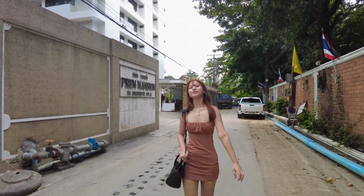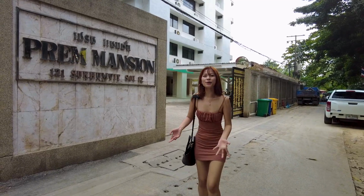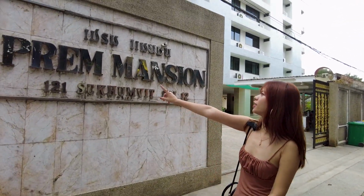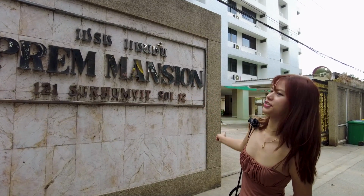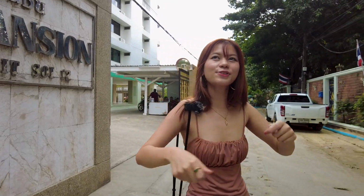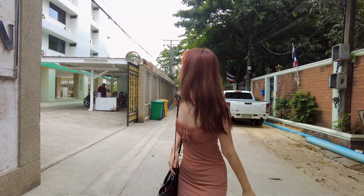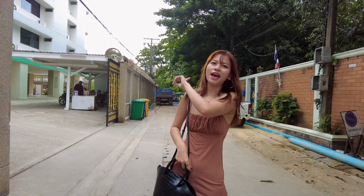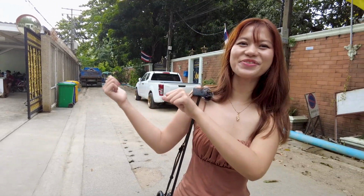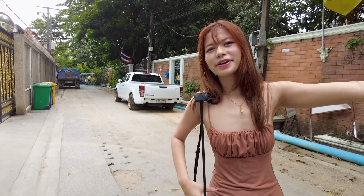I already start to see the end of the road, and this is the last condominium that I can see in Sukhumvit 12. It is named Prem Mansion, and it has a pool and gym and also a tennis court on the top of the roof. I already see the end of Sukhumvit, and I saw someone is living there, so I won't go any farther. So I'll just go back to the main road.